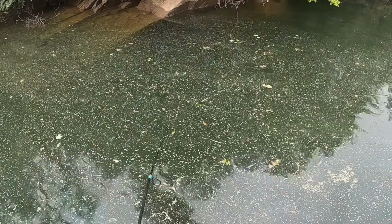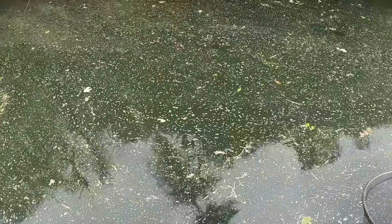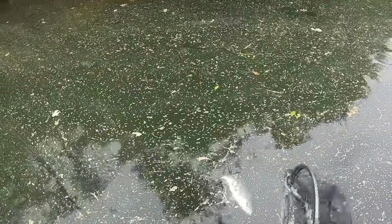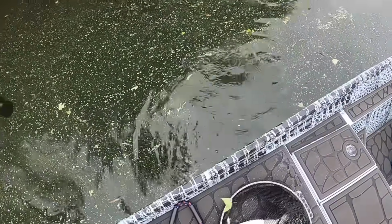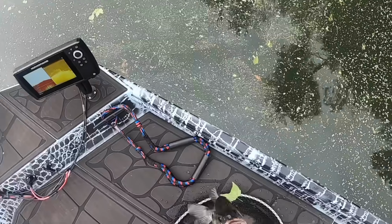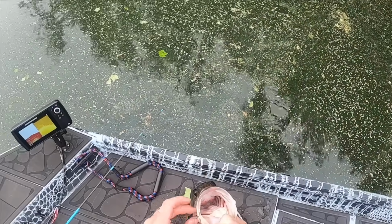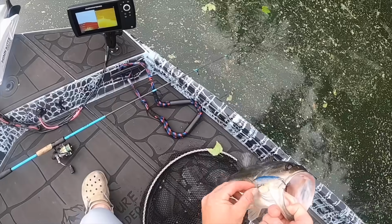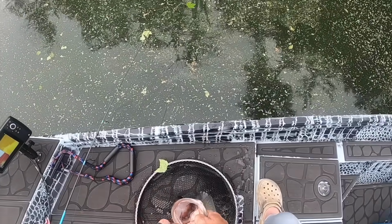Oh, yeah. Dude, this might be a bona fide largemouth. This is what everybody's after. Might be. Oh yeah, it is. Oh, look at this toad, dudes. Oh my gosh. That is what everybody is after on this lake. That's what everybody wants. That is a largemouth bass. Not a spot, but a largie.